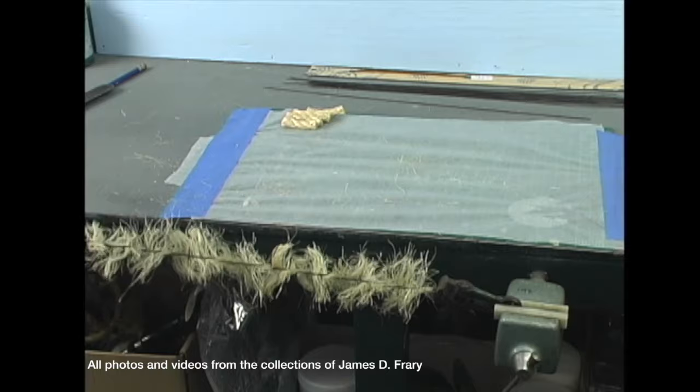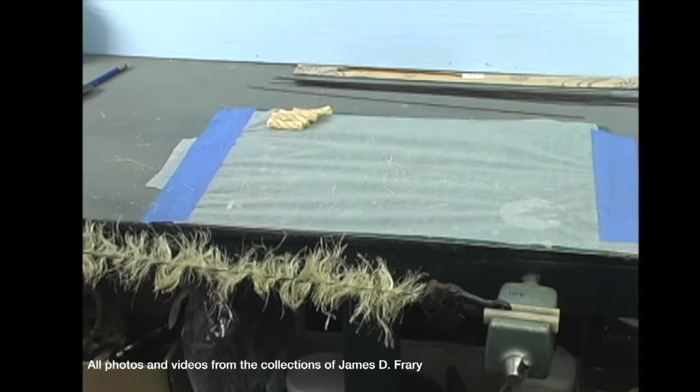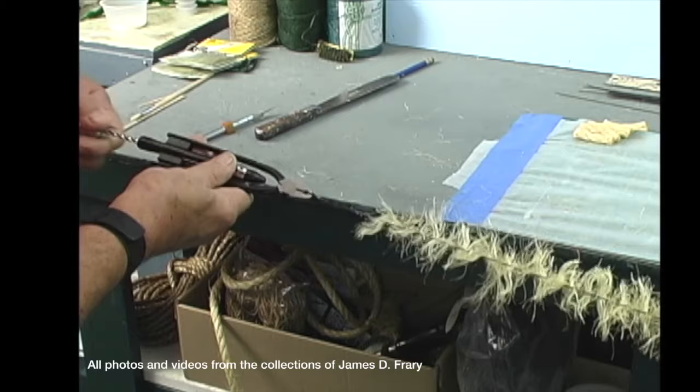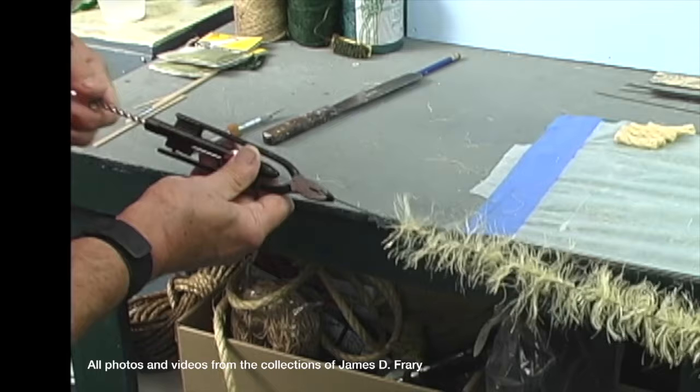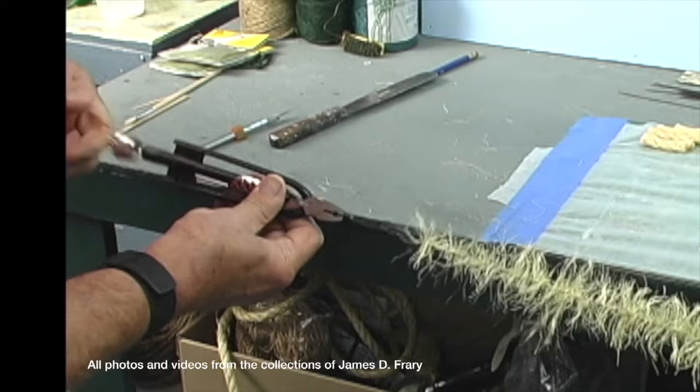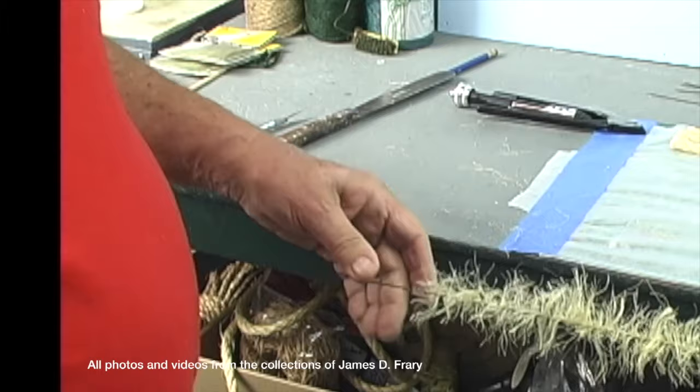And to twist the wire, all you do is pull on the handle of the tool, and it acts like an old-fashioned drill. It just spins the wires around, and you can see me doing it here. You can also see underneath some of the other fibers that I've tried, and also at the back of the workbench, this fiber's there also. I've tried all kinds of stuff to get the look that I want for the sugarcane. It's very hard to duplicate the sugarcane foliage.